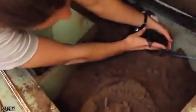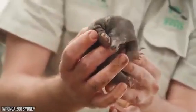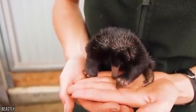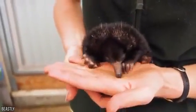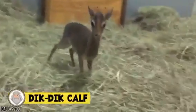During this development stage, the puggles grow their spines, and I have to say that the thought of having a baby develop sharp spines inside of me before climbing out makes me glad I'm not a female echidna. Echidnas live for up to 50 years, and puggles will stay in their mother's den for a whole year after birth.